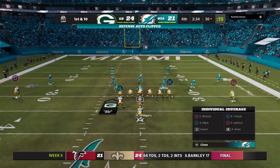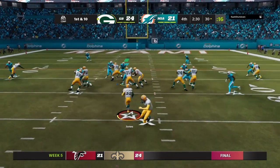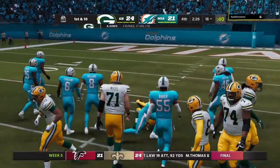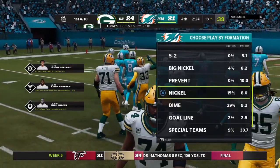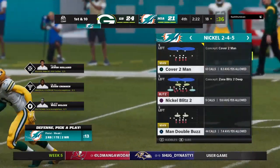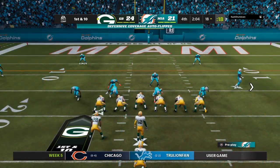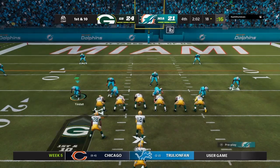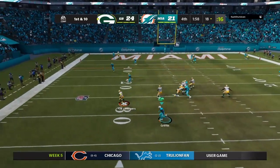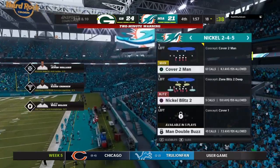So first and 10 now from the 30. Jones. And some room to work. And inside the 20 before he's brought down. I have to chuckle to myself a little bit, Brandon, because right now I could be in that huddle with that offensive line. I know exactly what they're saying. If you call a pass play here, we're going to call timeout. Run the football. We've got control of this thing. Get in behind us and let's go. Their time to shine. And he's left with no option here but to throw it away.